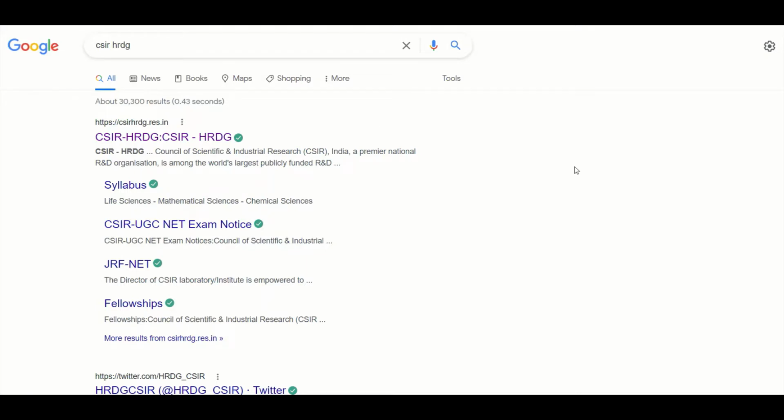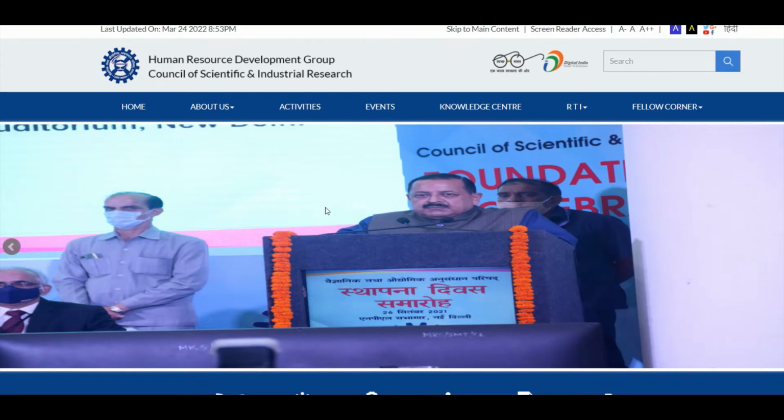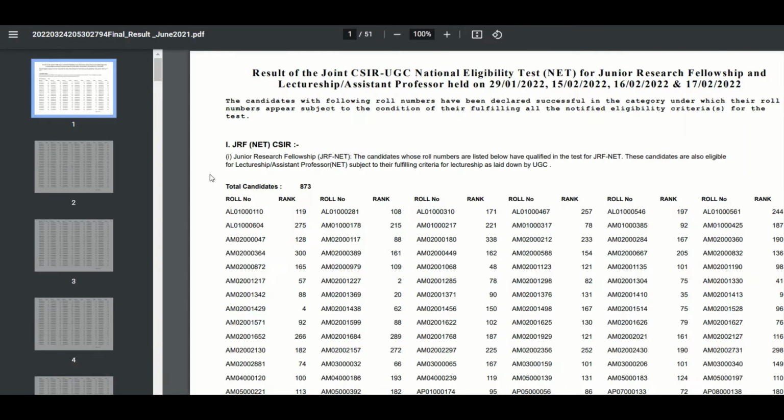CSIR has announced the NET examination result yesterday. So those who have appeared for the CSIR NET examination can find their result on the official website. For that, you just have to type CSIR HRDG in Google. You will directly reach the link. The first link, if you click it, is the official website for CSIR, and if you go down, you can find in news and announcements the very first link, Joint CSIR UGC JRF NET result of 2021 June.